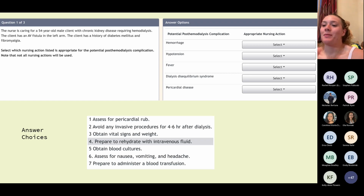Okay, let's talk about it. Great job, guys. I see a lot of 2s, and 2 is your correct answer. So NCLEX likes to focus a lot on our prevention stuff. It's also important to know, why might these patients be hemorrhaging?